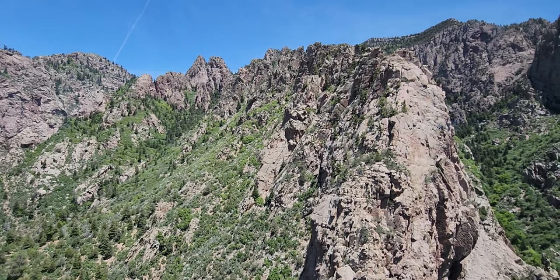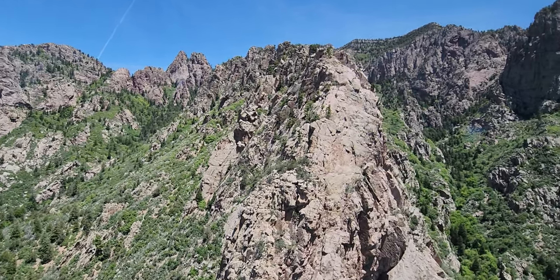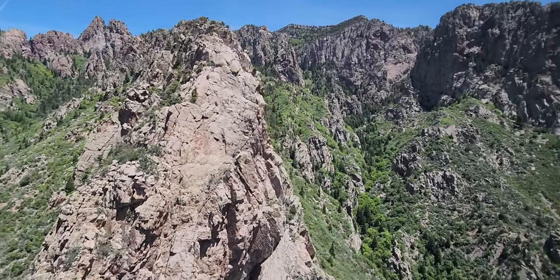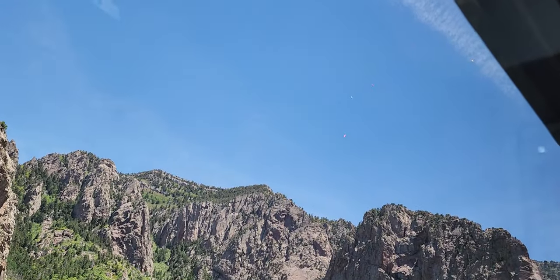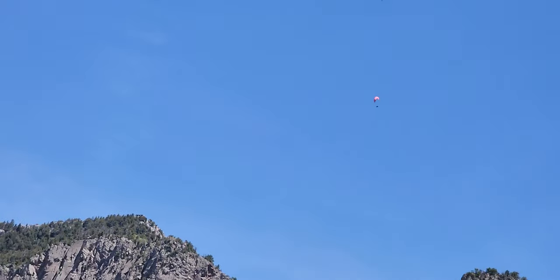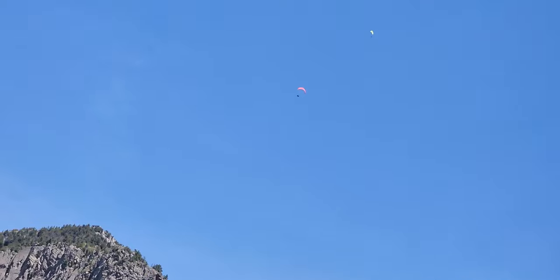Oh god, there's like 8 of them up there. Yeah. If you guys look above us, there's like 6 or 7 parasailers. Rock climbers get to this point. So they take Domingo Baca Trail, which runs through that canyon, and then at a certain point they have to go off trail.